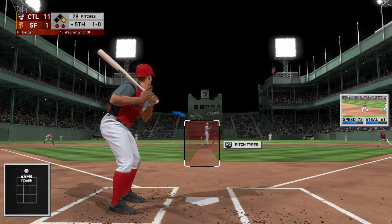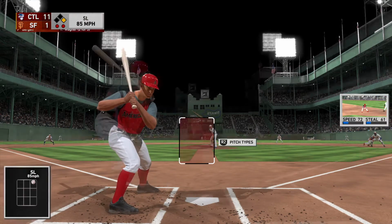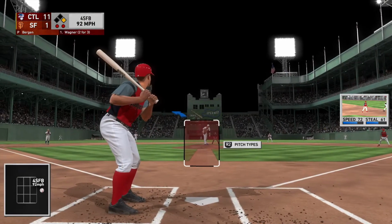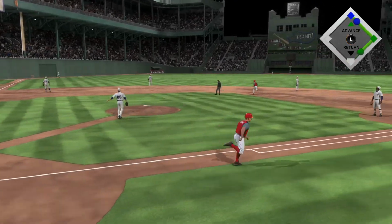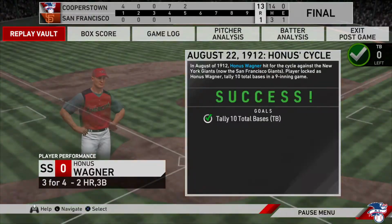You know he's looking for something up there to drive, but that was just a little above his happy zone. Not everyone has the discipline to hold back on those. 1 ball, 1 strike to count. No offer on that one. 2 balls and a strike. Skied in the air to straightaway left. Gone all the way into the upper deck.